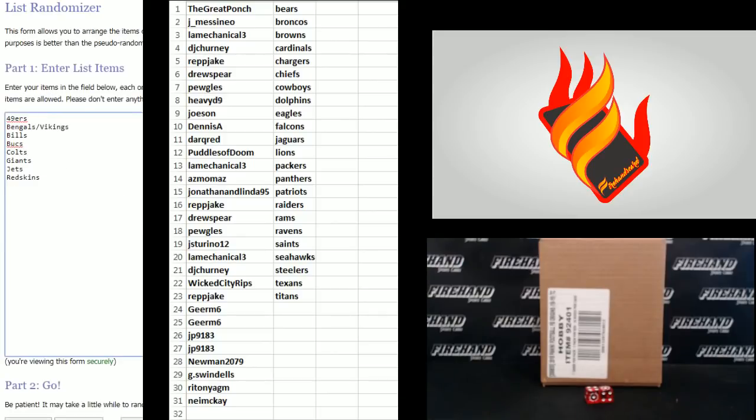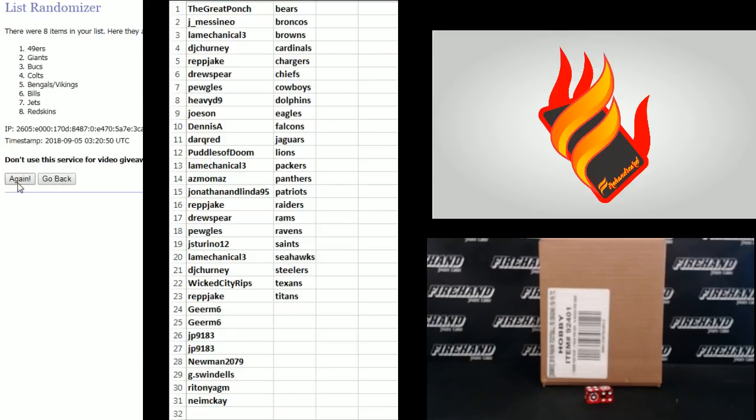Here's the teams. Niners, then you got the combo of Bengals and Vikings. Bills, Bucks, Colts, Giants, Jets, and Redskins. Good luck. 5 clicks. 1, 2, 3, 4, 5th and final hit. Cross your fingers and hold your wieners. The Jets number 1 and Colts number 8.